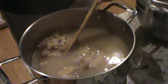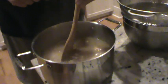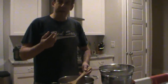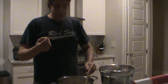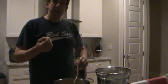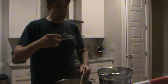So the question is, is this stock or is this broth? Stock is basically when you boil bones down, you get all the marrow and everything else out of it. Broth is more of the meaty parts of when you boil meat like that. And the fact is I've got bones and cartilage and meat in here too. So I don't know, what do you think, Bill? Is that a stock or a broth, or a mix of the two? The terms can be interchangeable. You could use either way.